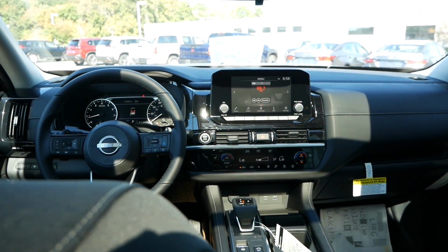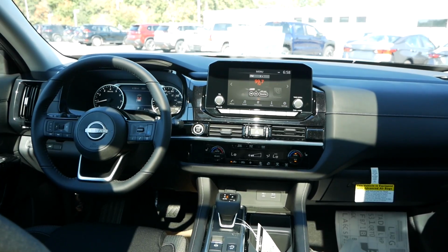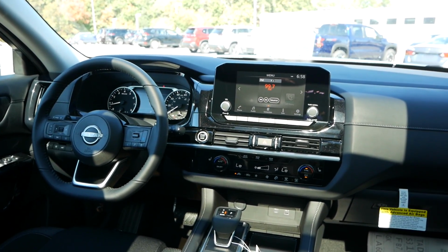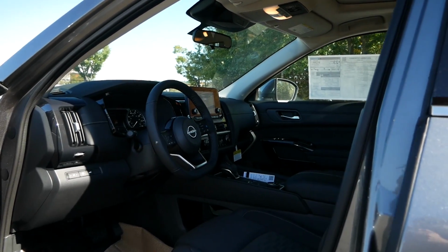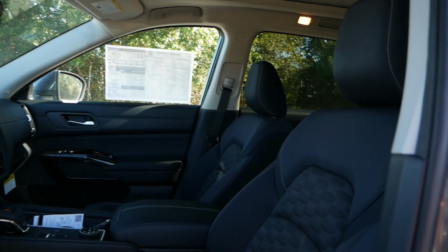While the SV trim may not offer a full digital gauge cluster, leather seats, the bigger infotainment system, or the upgraded 13-speaker Bose sound system, it does have one package that provides the essentials to give you the right amount of value at around $40,000.